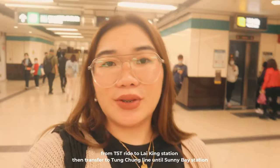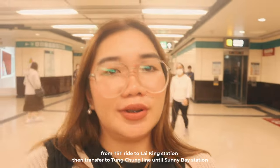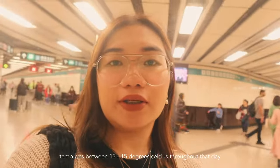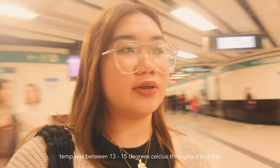Hey guys, we're done with breakfast. We're currently inside Tsim Sha Tsui MTR going to Lai King, and then from there we will ride going to Tung Chung Line. Papunta naman sa Sunny Bay. Legit yung lamig ngayon, guys. As in, hindi ko na natiis. Sinuot ko na yung cardigan ko because solid.